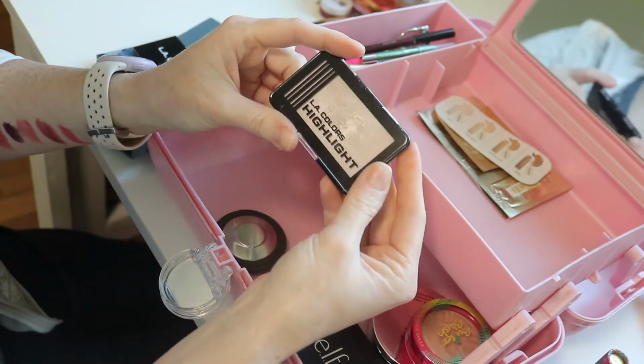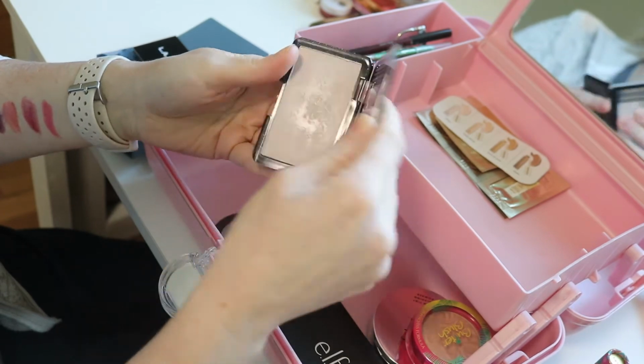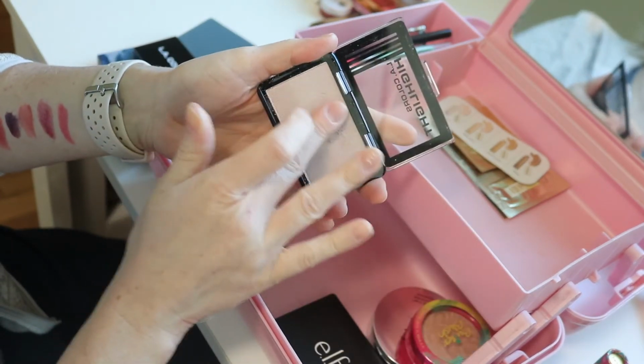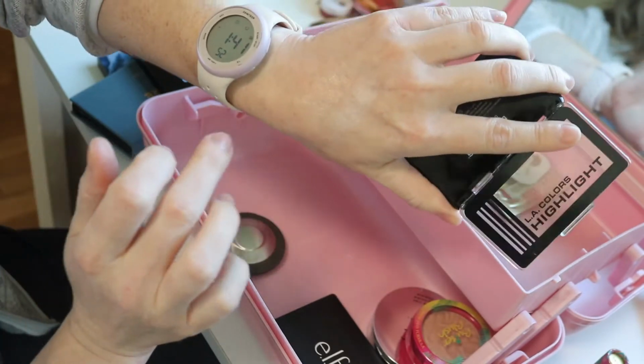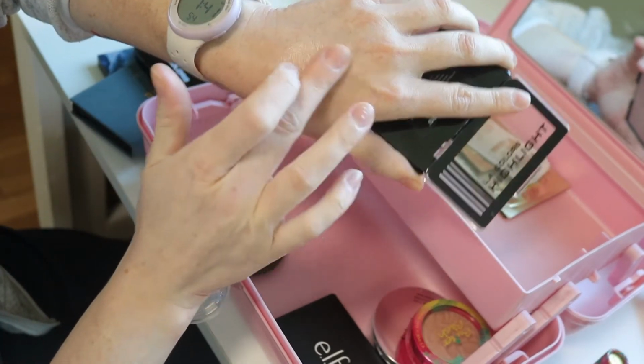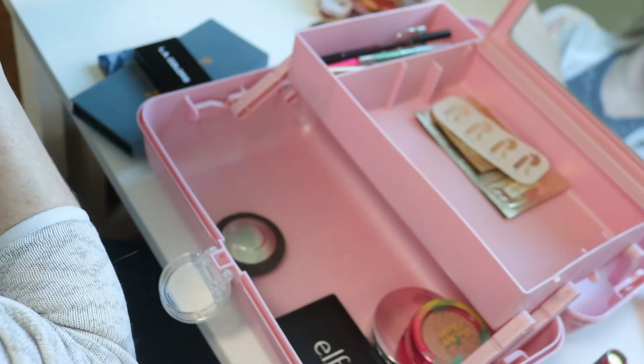Another highlighter is the LA Colors highlight in the shade Glow Time. This has like a little bit of a pinky glow to it. I don't know if you'll be able to see that again. It's this one right here. But I did use this and I really enjoy it. So this is going to stay, but I'm going to pull that out for now.